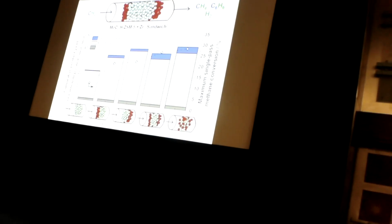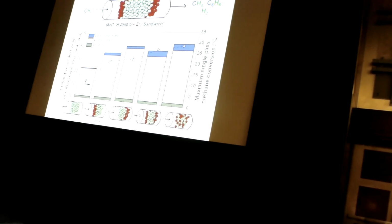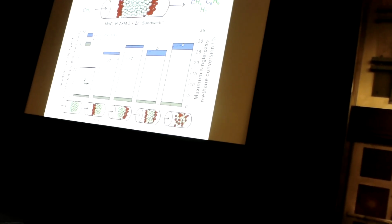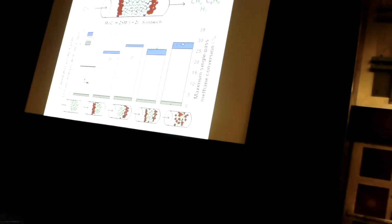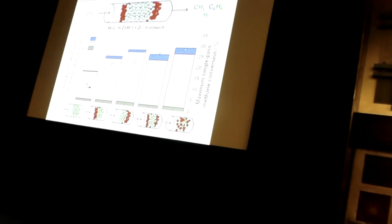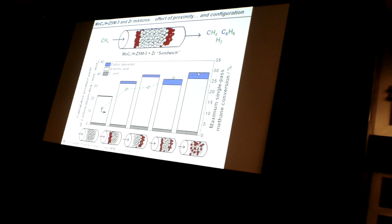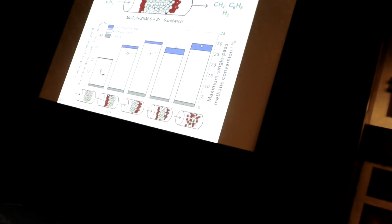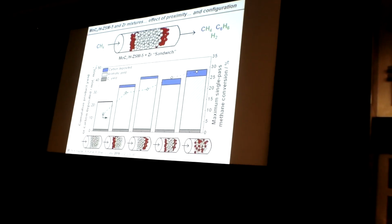Why does it work when I load it upstream? It would not work if it was an ideal plug flow reactor. The only way it can work is if I have axial dispersion in this bed. This bed is able to communicate information forward and backward because hydrogen has such a high dispersion coefficient, such a high diffusion coefficient, that it moves against the direction of convection if we put it upstream. So the only scenario in which we could describe this quantitatively was developing a pseudo-homogeneous one-dimensional packed bed reactor model.